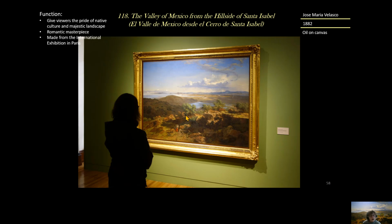I also need to point out, before I tell you the function, that the mother and children, one of the noticings would be that they are coming away from the urbanization and they're going to kind of their rural roots and their rural tie to the land, which could be pretty symbolic. The function of this is that it gives viewers just a pride in Native culture. It shows them their majestic landscape, which is to be honored. And this is a romantic masterpiece.